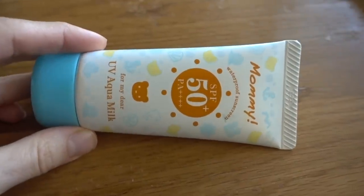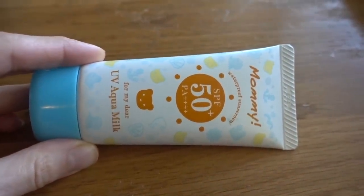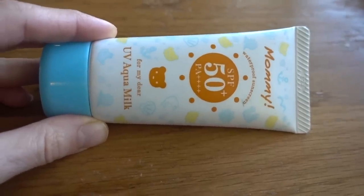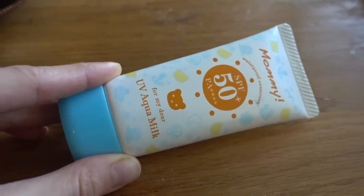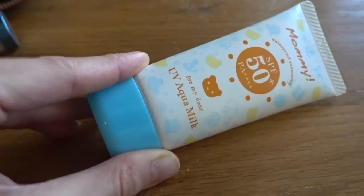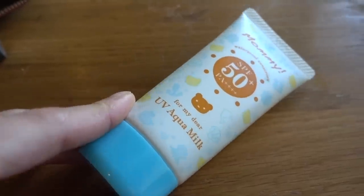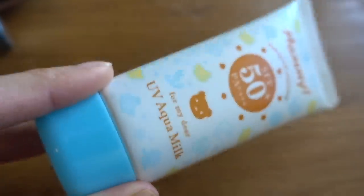So in honor of all the moms out there today, I'm using Mommy SPF 50 PA++++. This is a water-resistant Japanese sunscreen for my dear. Oh my goodness, I am really, really a fan of this sunscreen. It is, first of all, how adorable. Look at the cute little octopus.